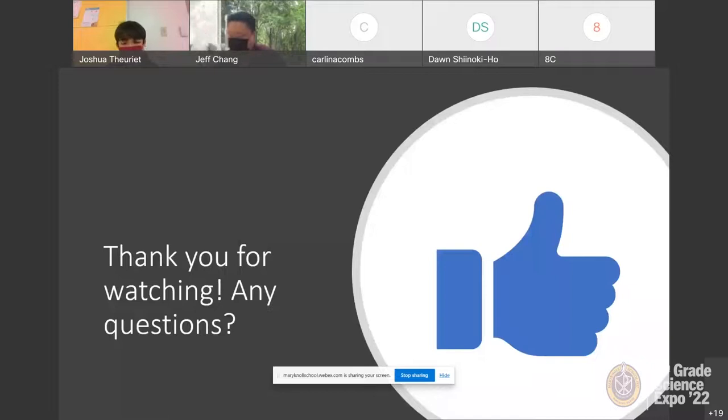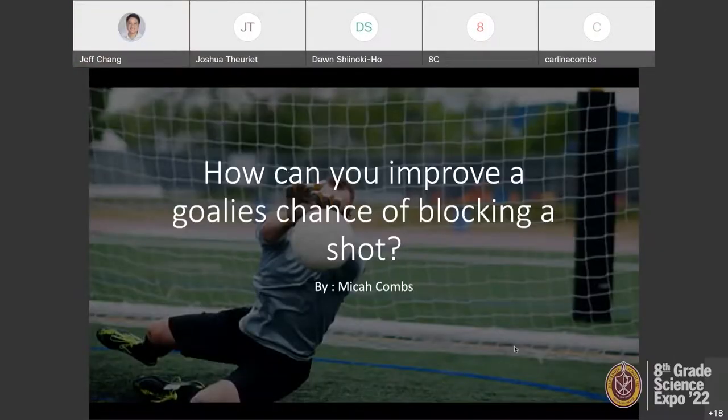We now move over to Micah Combs. My name is Micah Combs. I'm from 8A, and my topic is how can you improve a goalie's chances of blocking a shot. So I wanted to do this because I play soccer, and I thought it'd be interesting to learn about a goalie and stuff.